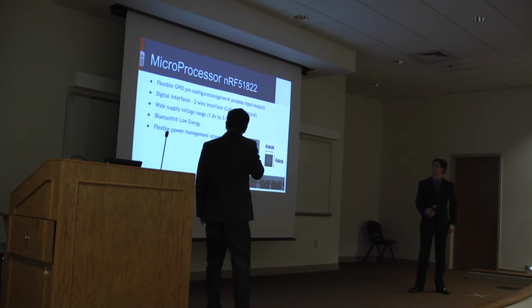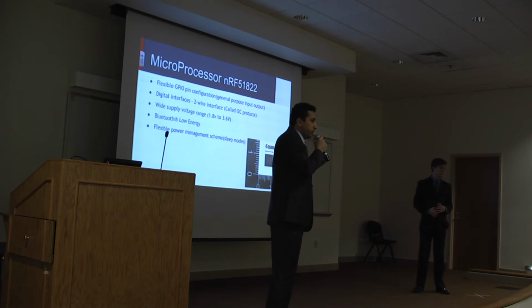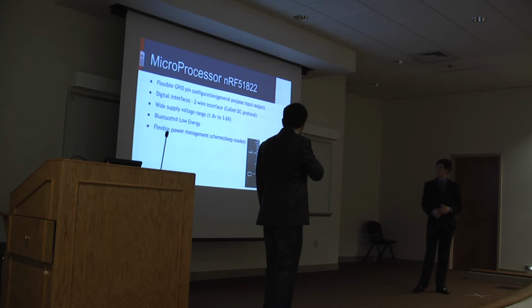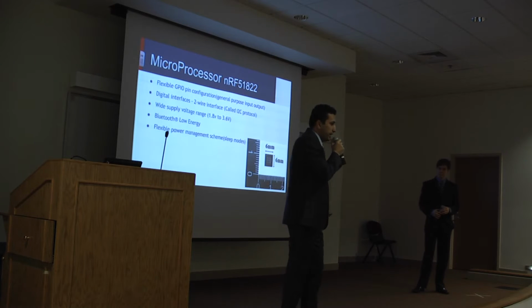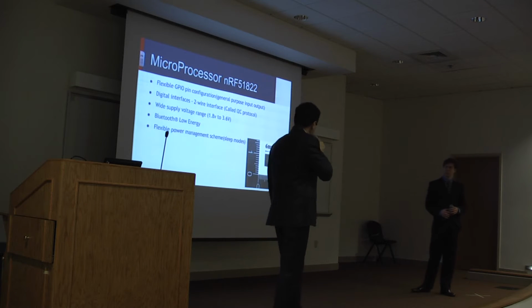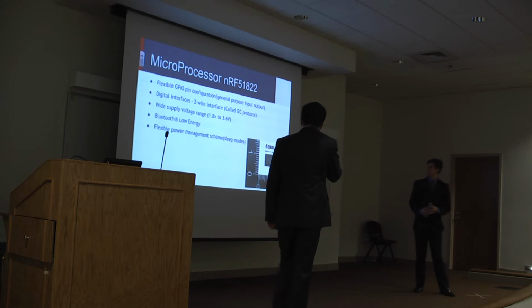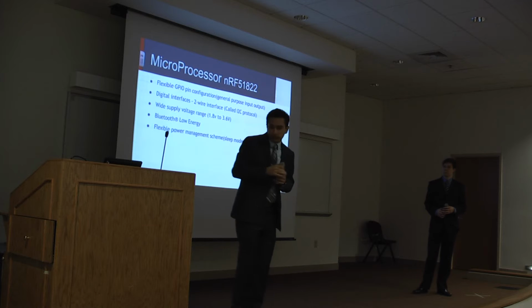This microprocessor has a digital interface, the I2C communications that we will use in this device. It does have a wide supply of voltages, 1.8 to 3.6. Those will come in handy when we consider the power consumption. It also has a built-in Bluetooth transmitter and receiver for our wireless communication, and flexible power management schemes.